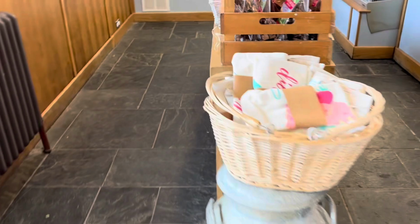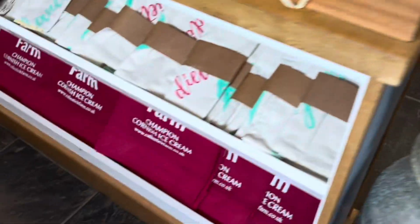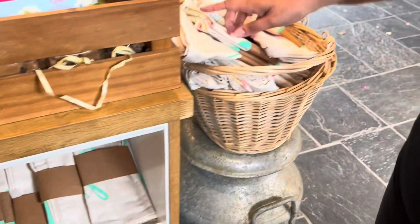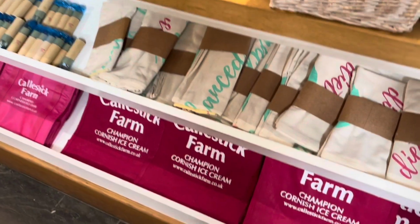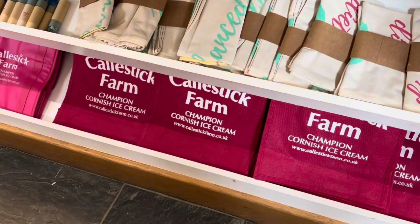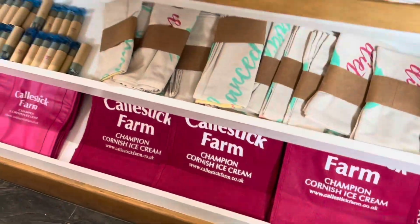What have we got here? Yeah, I was going to say we ended up buying some of those. Oh, we won a prize. That's right. Yes, I remember that. Yeah, champion Cornish ice cream. It is very good ice cream. Right, let's have a look.